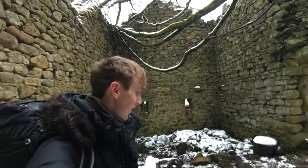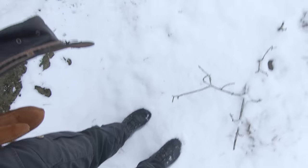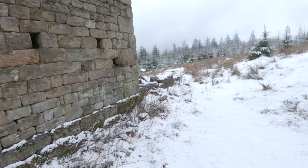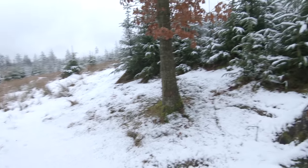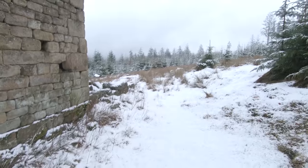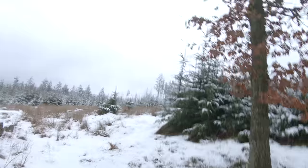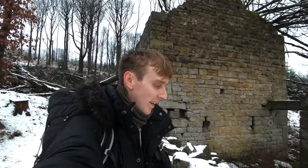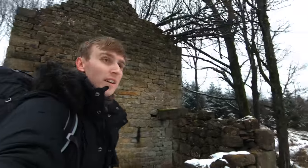This is cool. Looks like they've just planted all these. These are quite young. So I need to go further that way, I think, to get into the big trees over there. Yeah, so let's continue hunting. Nice find, really nice find.